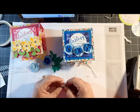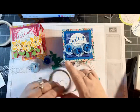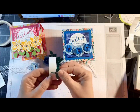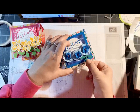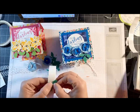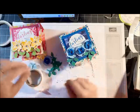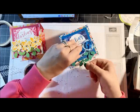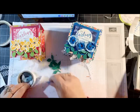Now I am going to use mini glue dots only because I traveled today and I forgot to unpack my liquid glue. So I'm going to tuck the leaves. There's one. So I'm just using mini glue dots. Okay, there's my 3 leaves.